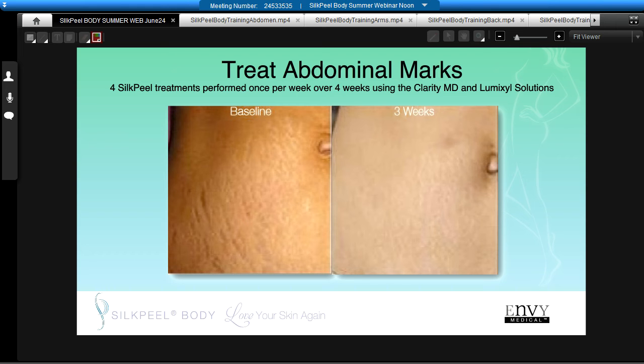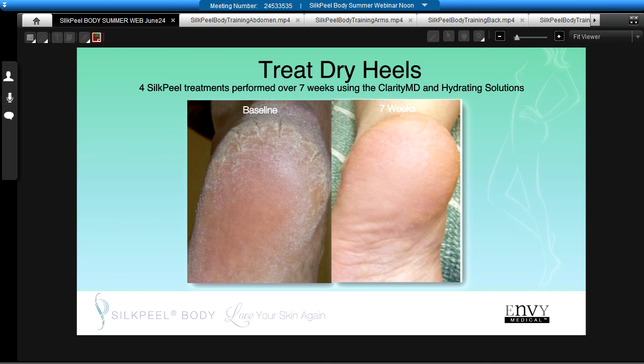We talked a little bit about using SilkPeel body to treat stretch marks on the breast, as you can see here, with 3 SilkPeel treatments performed once per week over 3 weeks using the Clarity MD and Lumixal solution. Again, we're able to see some just huge differences here in those stretch marks for sure. Again, these stretch marks appear to be hyperpigmented at baseline, and certainly the Lumixal solution was even able to get rid of some of that pigmentation there as well.